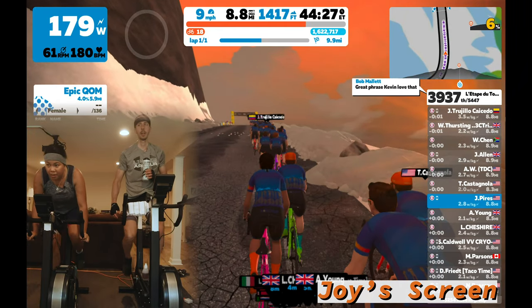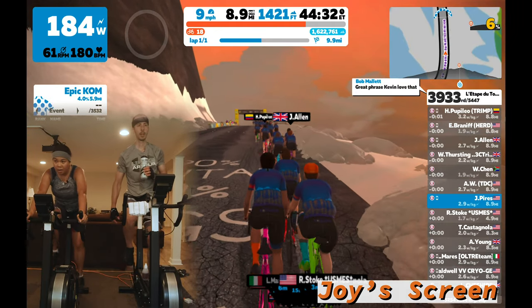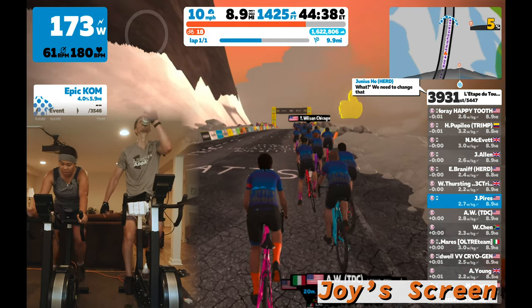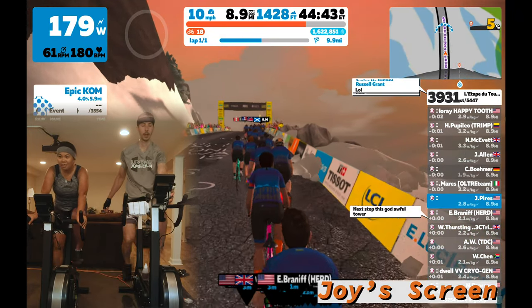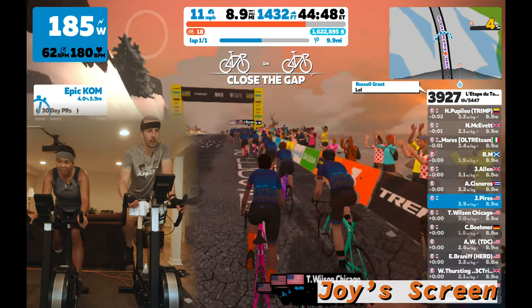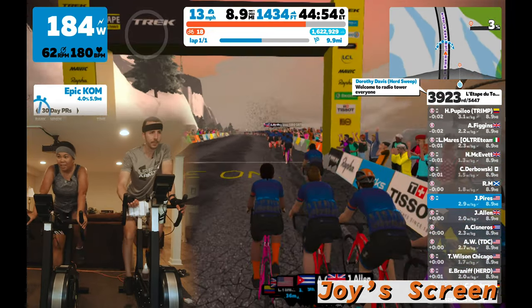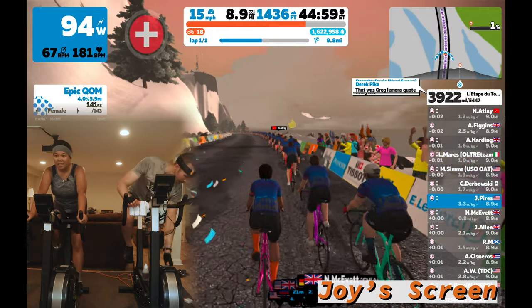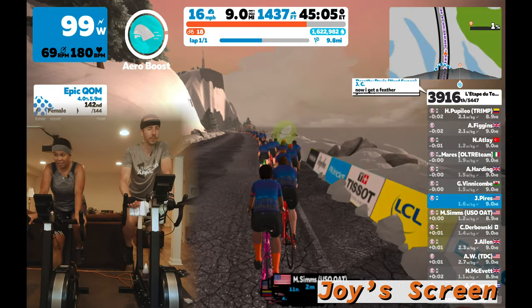Holy crap. I'll just use my arrow. I thought it was downhill. Where's the downhill? Aw, damn it. What a waste. I don't want to do sub-threshold right now, but I have to. It's over 10% grade.